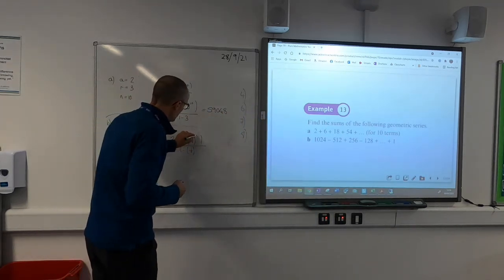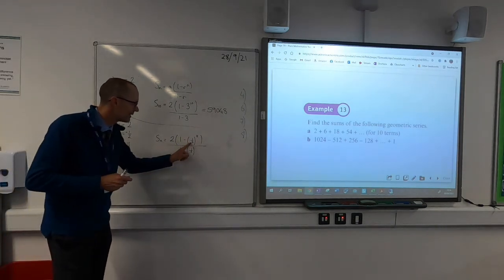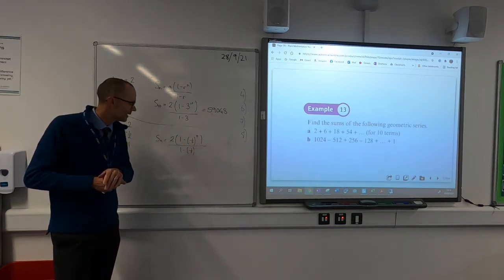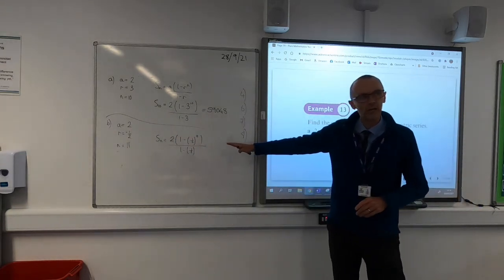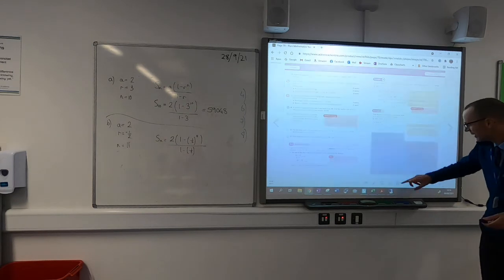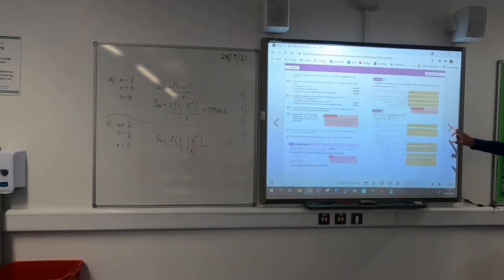And it's 11. And when you've got a value of r which is negative, make sure that you bracket it. So minus a half to the power 11. If you type in minus half to the 11, I'm not sure your calculator would do it correctly. And on the bottom, you end up with 1.5 because it's 1 minus a half. So you end up with 683 for that. One more example.